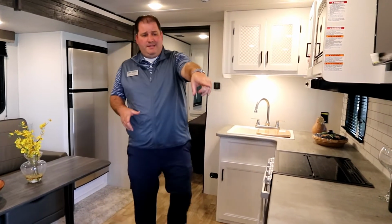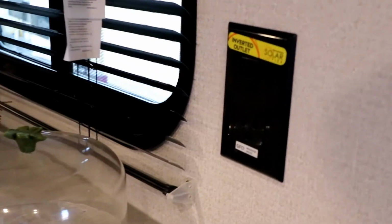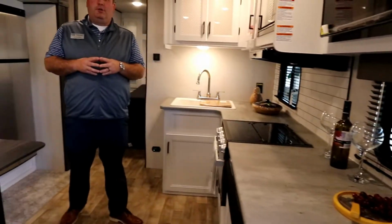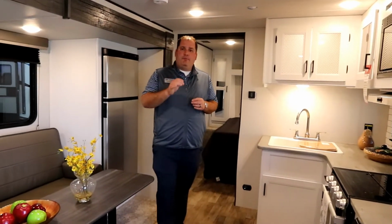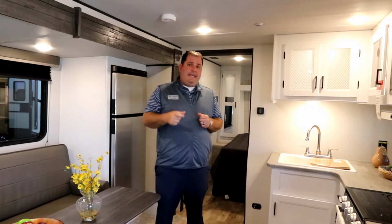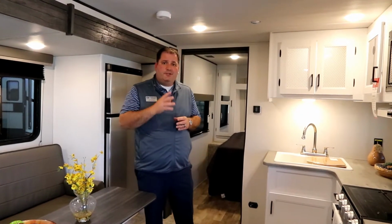We're going to start with simply this outlet right over here. You'll notice a bright yellow sticker that shows inverted outlet. With Keystone, we have made a giant push to add solar to all of our trailers. Everything from our shortest 17-footer all the way up to our 38-foot models now comes standard with SolarFlex 200. What that SolarFlex gives you is a 200-watt solar panel up on your roof. It gives you a 15-amp MPPT charge controller in your pass-through storage. That gives you the opportunity to harness that power and relay it to those batteries that you have standard on all of your trailers.